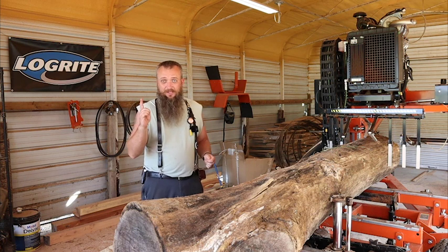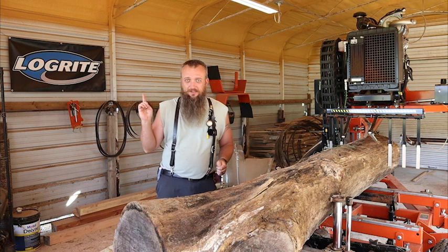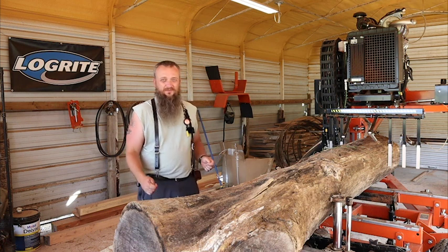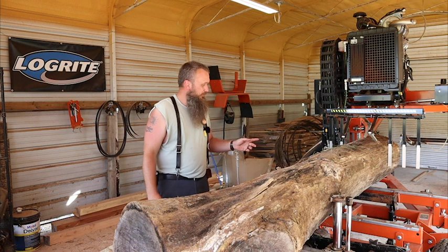But that changes today. Today we have a nice one, and I actually picked up three or four the other day off of a tree service guy. They're down in the log yard. We'll be sawing those up here sometime this month, or maybe the 1st of May. I don't know. I got a lot going on this month. I'm pretty busy. But this is black walnut.